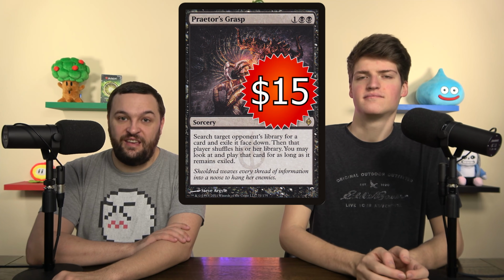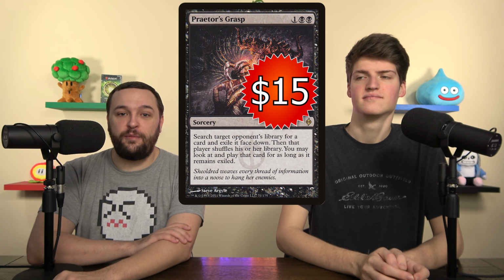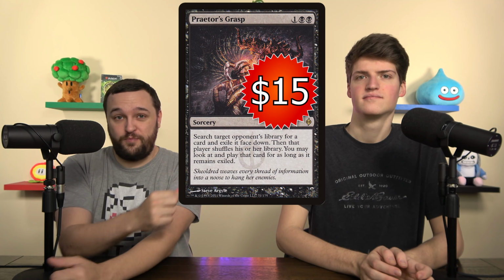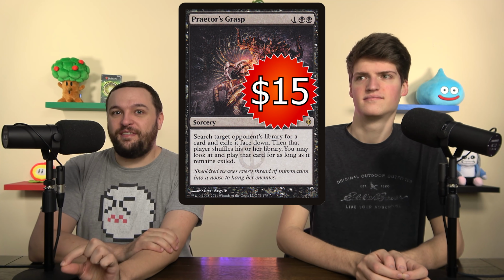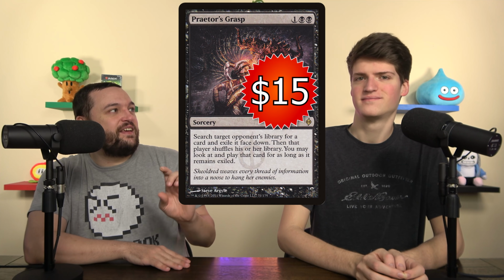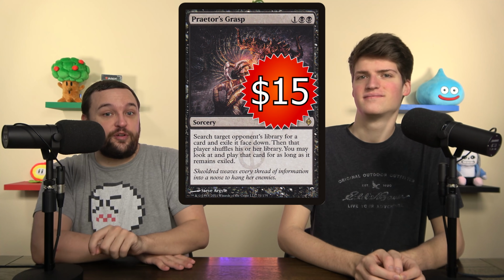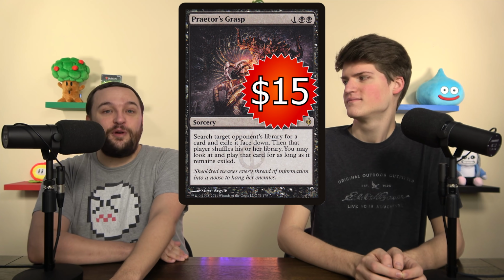So last one here. Llama, just a normal Llama, nice. Suggests the card Petras Grasp, which is $15. Now, in the range of decks that we're talking about, Petras Grasp is just not worth it overall, I don't think. That being said, if you play against these decks with one win con and cards that if you Petras Grasp them, you might just be able to disrupt them a ton. Yeah, it's really good in those decks.